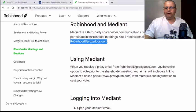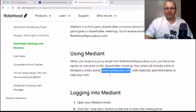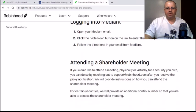Your email will include a link to Mediant's online portal, which is right here, www.proxypush.com, with materials and information to cast your vote. So logging into Mediant, open your Mediant email, click the Vote Now button on the link to enter the online portal. Follow the directions in your email from Mediant.